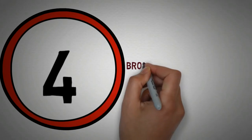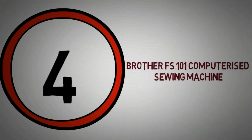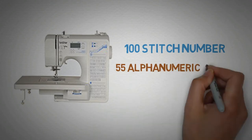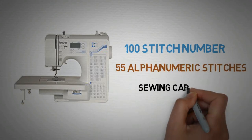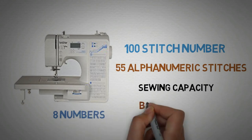4. Brother FS-101 Computerized Sewing Machine. Brother FS comes fully computerized with 100 stitch numbers and 55 alphanumeric stitches which provide excellent sewing capacity. Even it has 8 numbers of buttonholes with built-in needle threader.